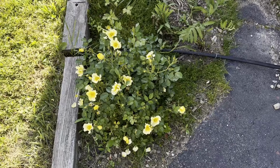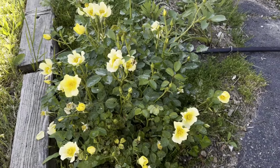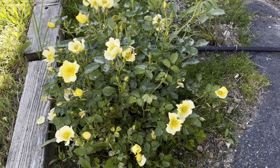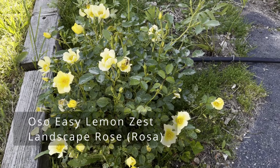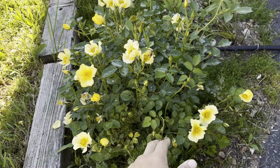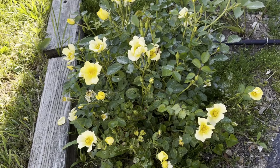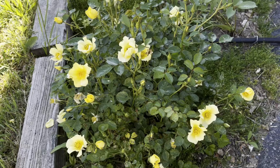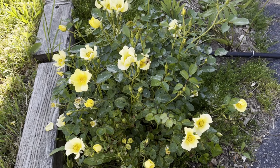Today is June 4th and the roses are starting to bloom. This is the first rose to bloom, and I believe this is the Oh So Easy Lemon Squeezy Landscape Rose from Proven Winners. This was on the property, but I moved it over here. It never did well where I planted it, and you can see there are some leaves that are being chewed up. So yesterday early morning I came and sprayed all my roses with All Season horticultural oil.